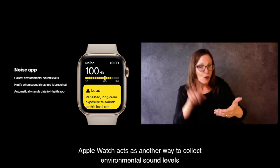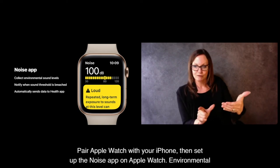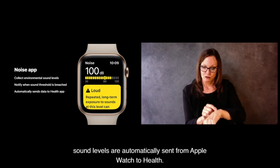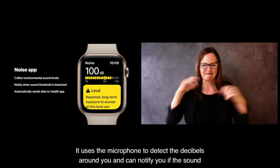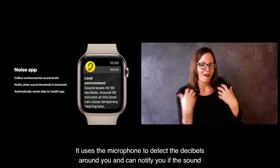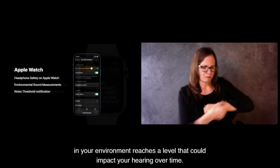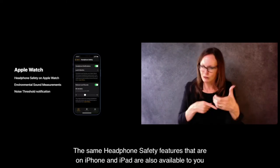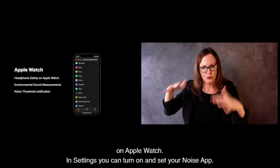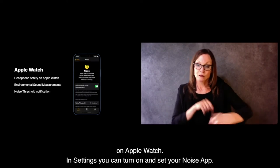Apple Watch acts as another way to collect environmental sound levels. Pair Apple Watch with your iPhone, then set up the Noise app on Apple Watch. Environmental sound levels are automatically sent from Apple Watch to Health. It uses the microphone to detect the decibels around you and can notify you if the sound in your environment reaches a level that could impact your hearing over time. The same headphone safety features that are on iPhone and iPad are also available to you on Apple Watch. In Settings, you can turn on and set up your Noise app.